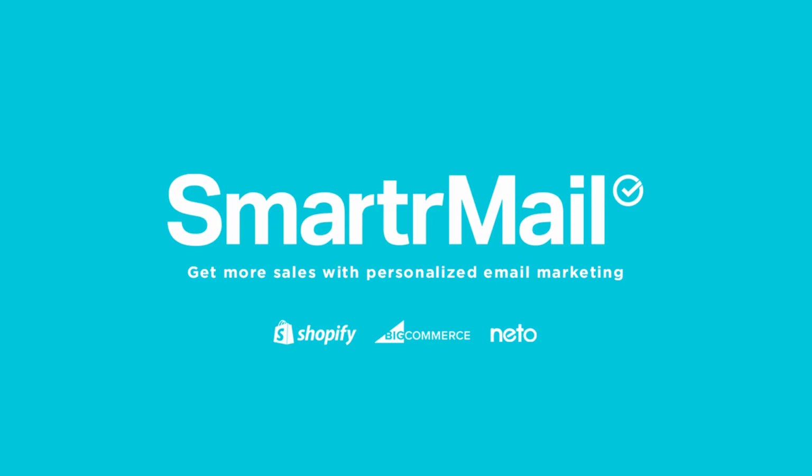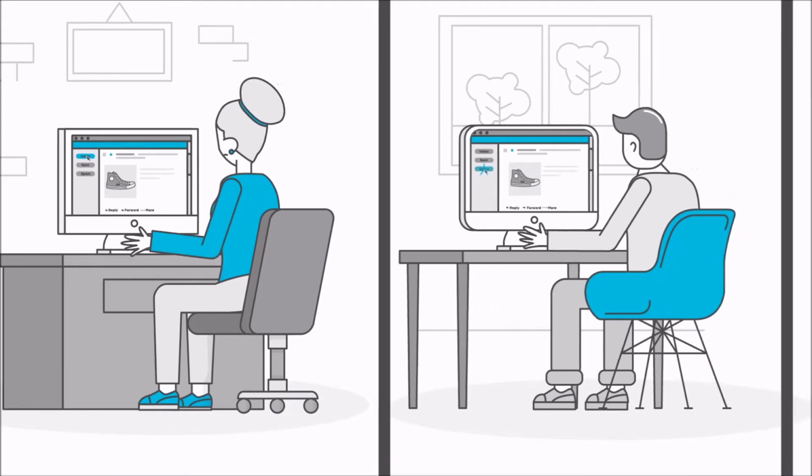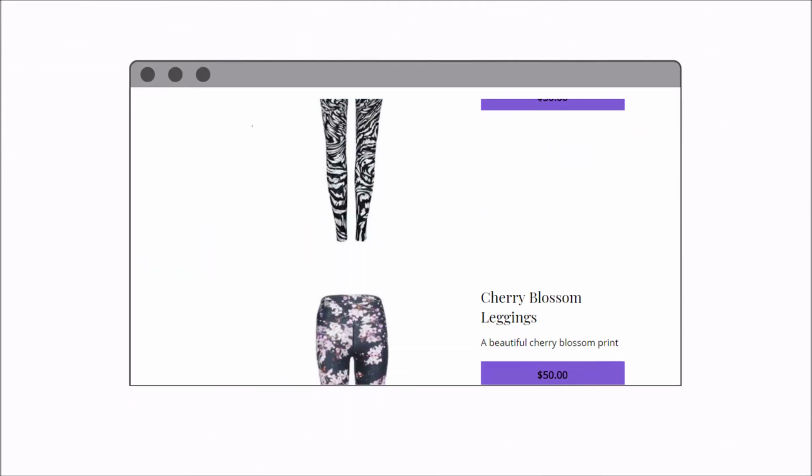Today we're introducing a major update to our auto product emails, giving you more control and flexibility with your product recommendations. Our auto product emails have always sent each of your customers personalized product recommendations with items they're most likely to buy.